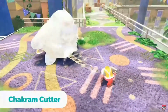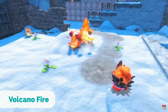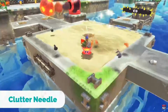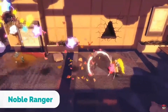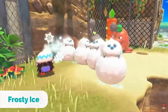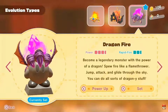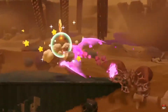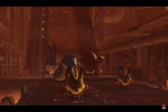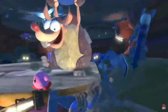Evolved copy abilities expand Kirby's range of attacks. Whoa. They'll also change Kirby's appearance and make him even more powerful. Oh my goodness. Some copy abilities may have stronger evolved forms. Oh, this looks so much fun. A new adventure awaits our pink puffball.